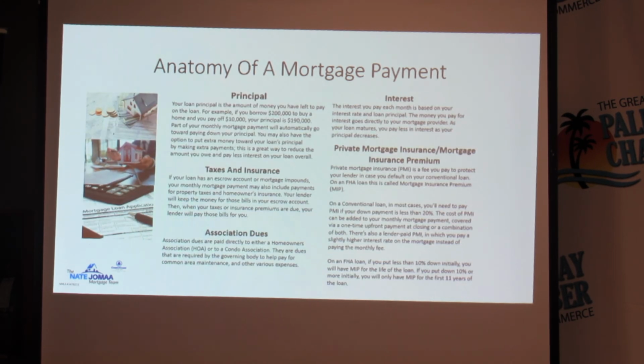So the mortgage is constructed of a couple of different things. P-I-T-I-A. You might hear people refer to it as a PITI payment, P-I-T-I. That's principal, interest, taxes, and insurance. And lately what's been added to the end of it is the A, which is the association dues.